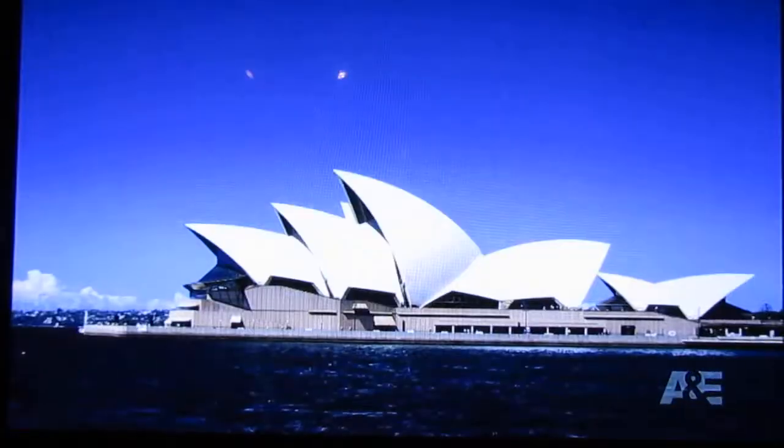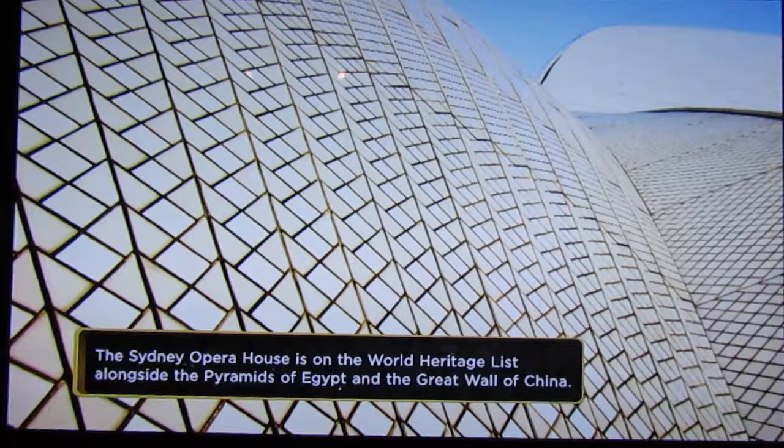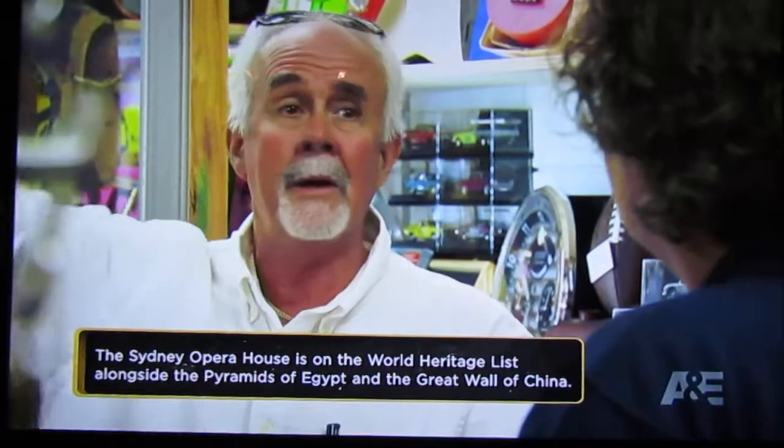Every photo you see of Sydney has got the Opera House and Harbour Bridge. It's up there with one of the greatest man-made structures in the world. It's quite amazing to actually own a tile. Every time I go to the Opera House, I can touch one of those tiles and say, yeah, I've got one of those at home.